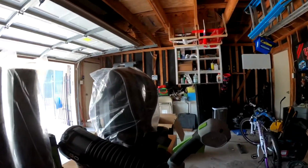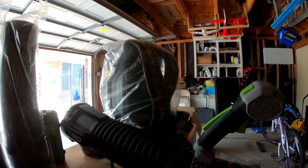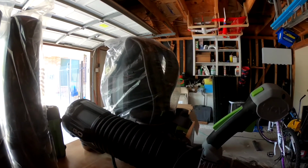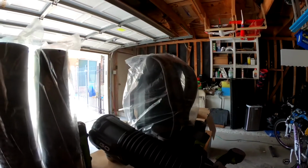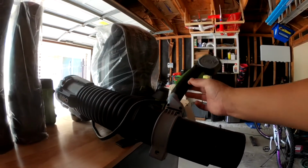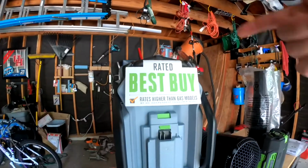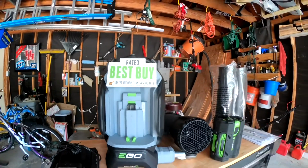Here we can see the trigger pull. It's very similar to Springfield Armory guns, where it has a lock knob or a lock lever. You have to be pushing that in order for it to actually be blowing. Another few features that we see here is it kind of articulates, it can spin, and this is also adjustable as well depending on the length of your arm, which is very cool. We can see here some more marketing material that they say this is rated as a Best Buy.